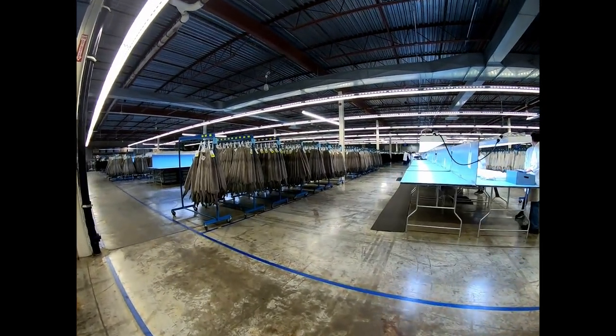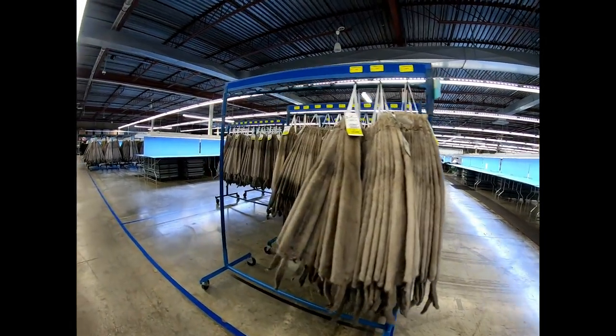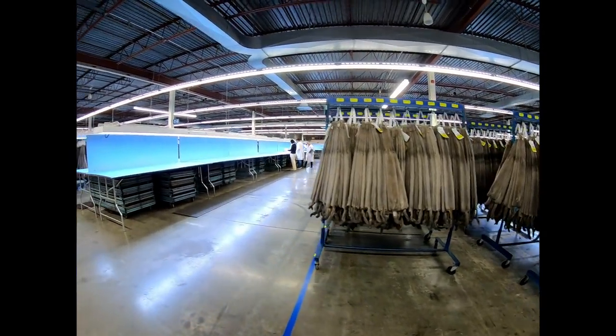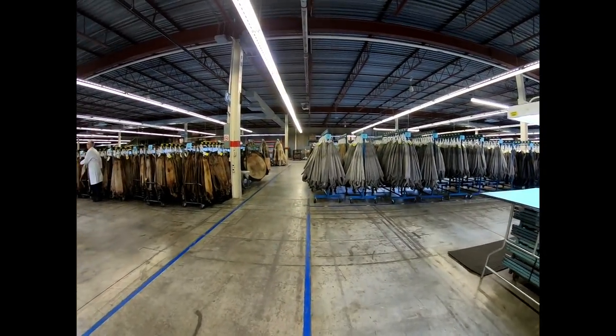Next, you can see us looking at samples of ranch mink. You can see by the size how big they are, and it's almost endless when I look down the rows at how many different samples are out there and all the different colors that the ranch mink come in.